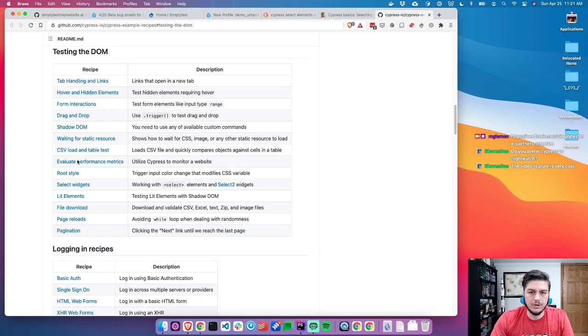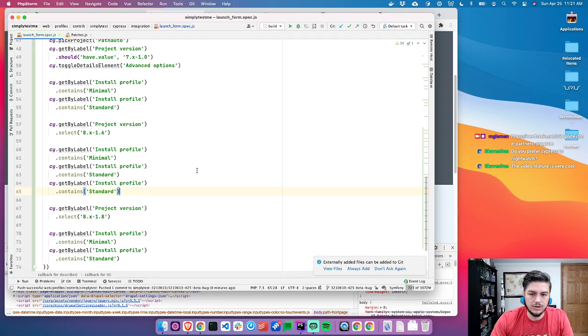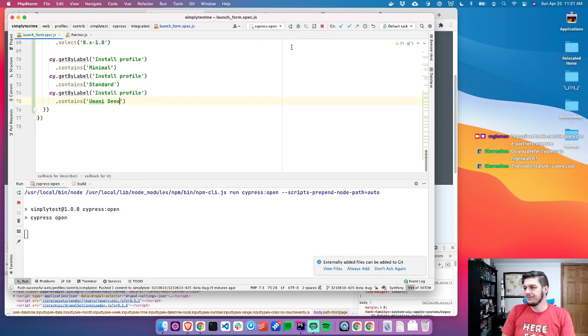I feel like this is going to be the more complicated one. What do we call it? Do we call it the umami demo? Yeah. It's just weird because the machine name is demo umami, but it's really the umami demo. That's all right. I don't know if this is going to work. It's probably not, but let's try it.